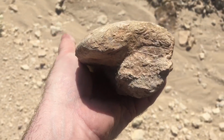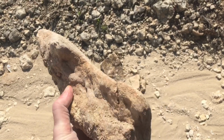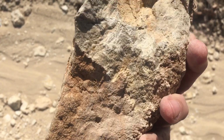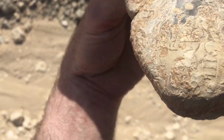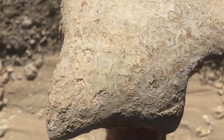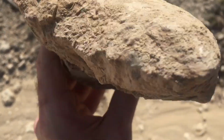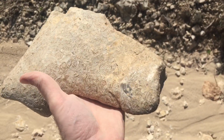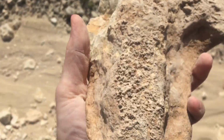This is a ton. What I think is interesting on this piece, what caught my eye was the shape. You can see this layer right here, and it stops right here. There's all kinds of detailed stuff in this, but check out this shape. Looks like it broke off right here, so this piece was attached probably like that. It's settled. But check this out.